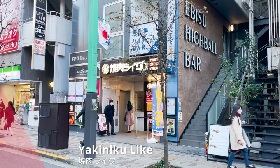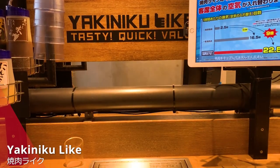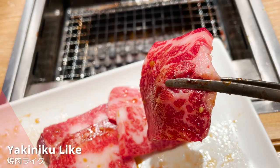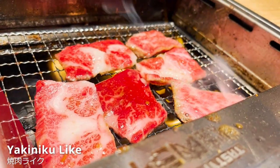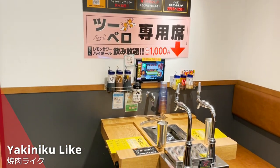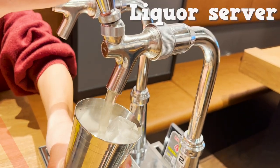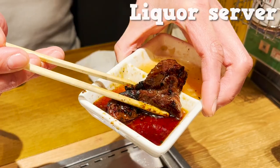The second store is called Yakiniku Like. The restaurant sets a grill for one person, so you won't hesitate to dine alone. It caught a lot of attention because it matches the need for eating at your own pace. Recently, the restaurant has provided a seat which comes with a liquor server. Alcohol with delicious yakiniku is always sublime.